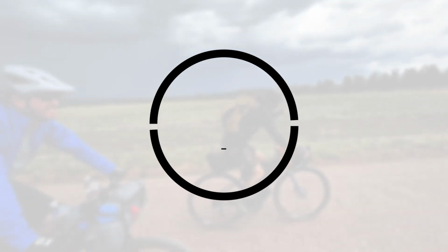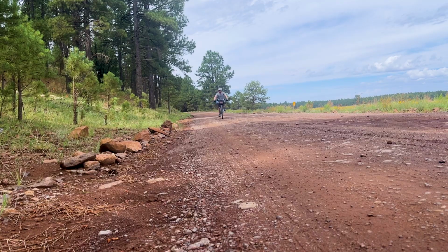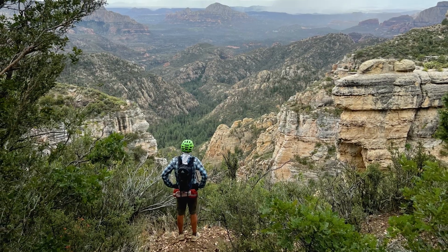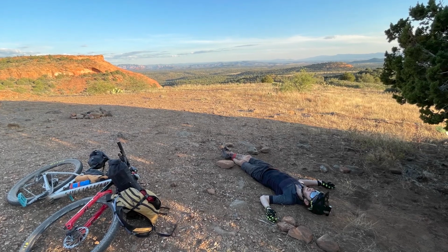Tip number 5, borrow or rent gear from a friend and try before you buy. Bikepacking is difficult but rewarding. Even a quick local overnighter can be physically and mentally demanding, and it's definitely not for everybody. Social media can make bikepacking look romantic and whimsical, and often cuts out the blood, sweat, and tears involved.